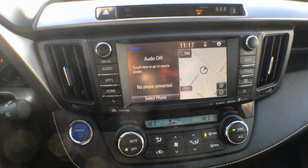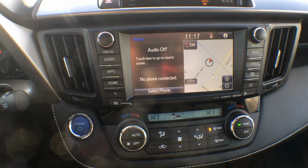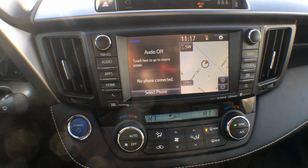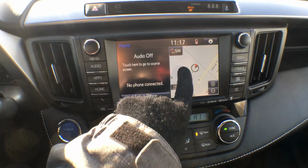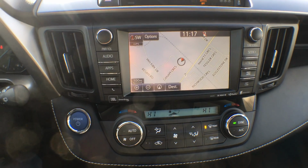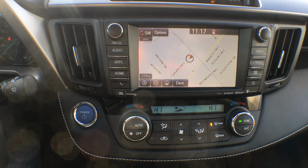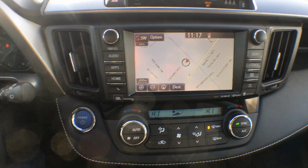We have a 7-inch touchscreen display. It does come integrated with AM, FM, XM, Bluetooth, as well as a reverse camera and the navigation system itself. To open your Navi, you just want to touch that one time. It will open to a full screen. And as I mentioned, the voice recognition works well, so that's another wonderful safety feature, as it does keep your hands on the wheel as much as possible.